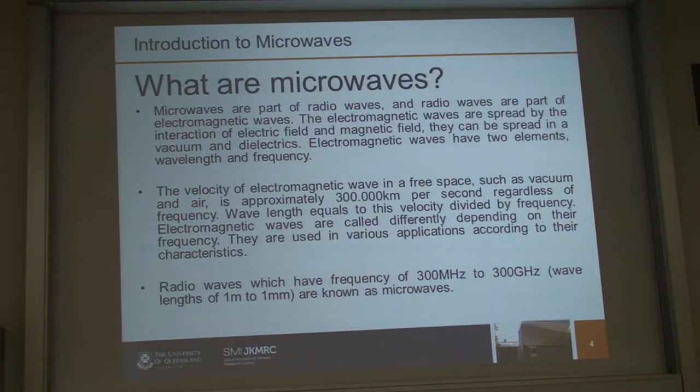It has two components: wavelength and frequency. The wavelength, if we talk about a sinusoidal wave, is the distance between two tops, and the frequency is how many of those waves we have in a second. That would be a simple explanation. The speed or velocity of an electromagnetic wave is approximately 300,000 kilometers per second. If you choose different frequencies, you get the corresponding wavelength. Electromagnetic waves are called differently depending on their frequency, and they are also used in various applications.